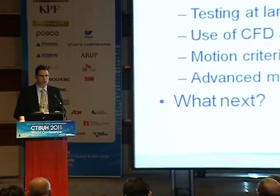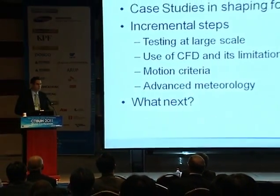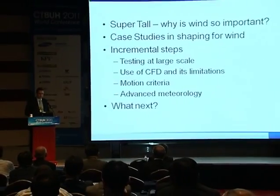But given the session, and given that the conference is targeted to a more general audience, I thought I would, as Volker did earlier, talk a little bit about why wind is so important for super tall, and about what vortex shedding is, and why super tall buildings in particular are so sensitive. I'll go through a few case studies that we've been involved with in helping design teams shape buildings to mitigate that vortex shedding effect.